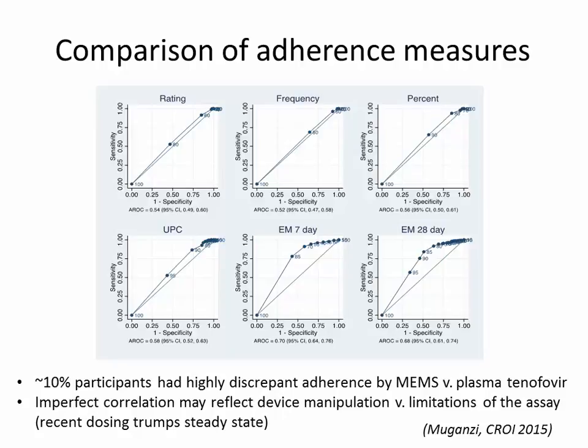Tenofovir itself is not the best adherence measurement either, especially when done in plasma, because somebody took their medication that morning. Potentially they took it within the last week, but the high levels are really seen with recent dosing. So we don't know about steady state, and it can easily be fooled by people taking a medication right before coming into clinic. And we have some more analyses looking at those differences that I won't get into today.